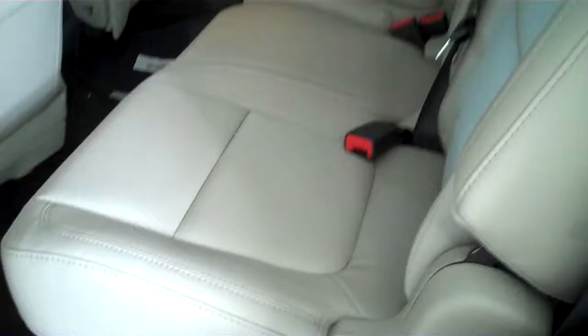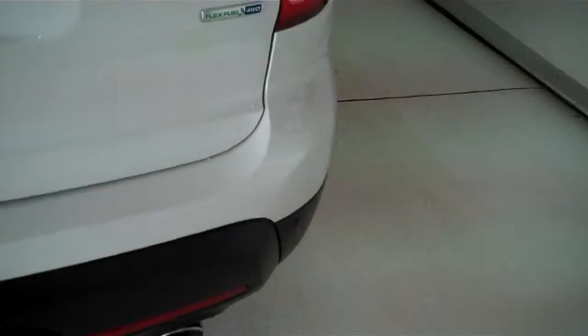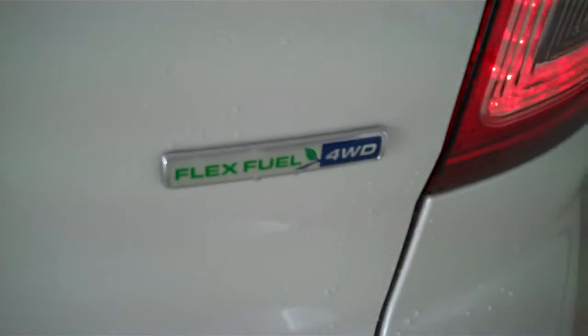This is a 7-passenger vehicle. It's got a full split bench seat right directly behind the driver and passenger seat. And then all the way to the back, it has seating for two more people. Also has rear heat and rear air. Here's a little better shot of the rear moonroof. This is also a four-wheel drive unit, and it uses flex fuel.